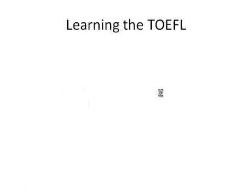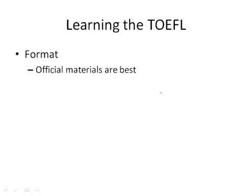Now let's look more at learning the test. What do I mean by learning the TOEFL? How do you study the TOEFL? Studying format. If you want to learn what the test looks like, how the test is structured, what types of questions you'll see, official materials are best. ETS, the company that makes the TOEFL, makes 2 books and some other resources online on the internet which describe the test very well. They show you the format. There is nothing better than official materials for that.